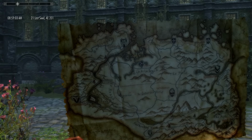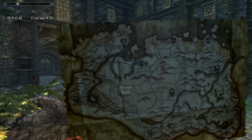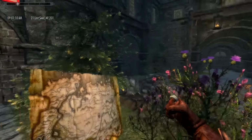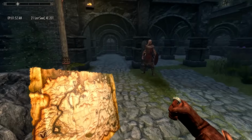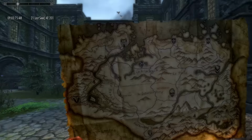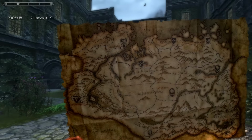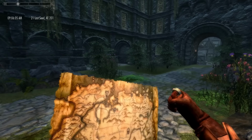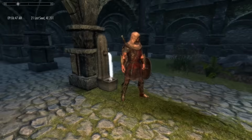Moorside. Would that be in Morthal? Ugh. I need some light. There's a lamp. Okay, that's it. Morthal. Moorside. That must be Morthal, right? It's supposed to be a swamp.